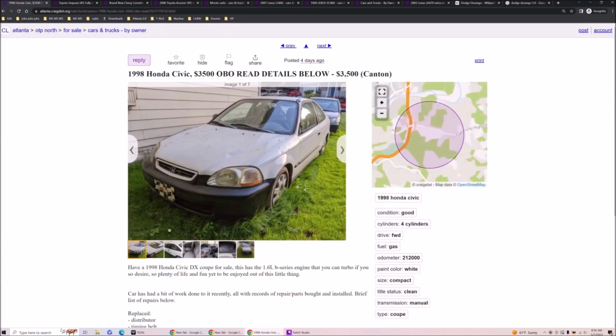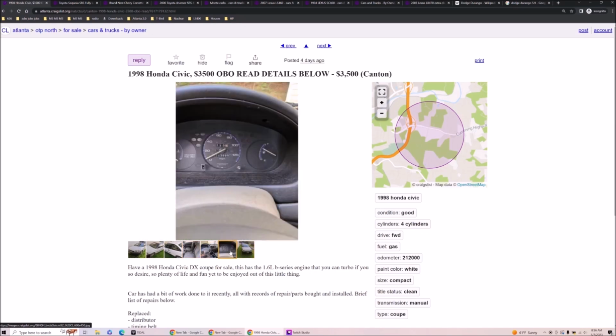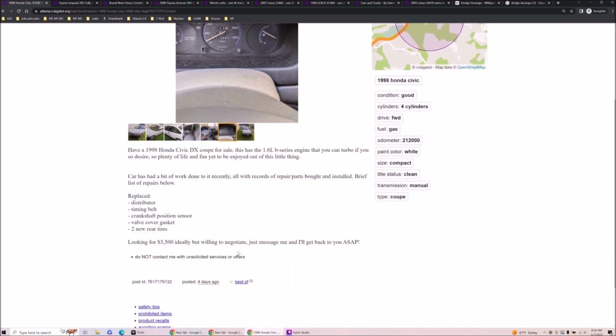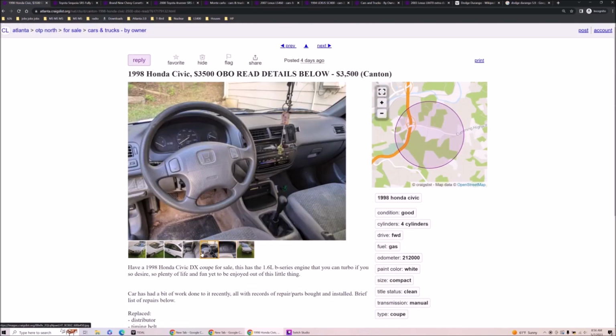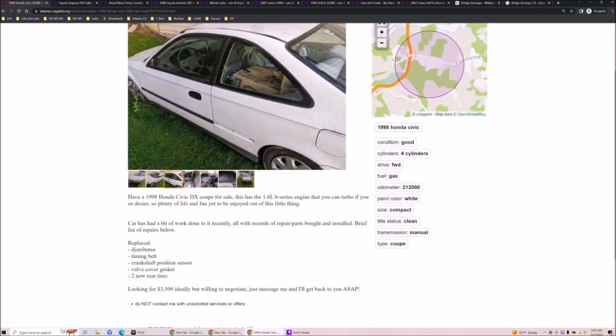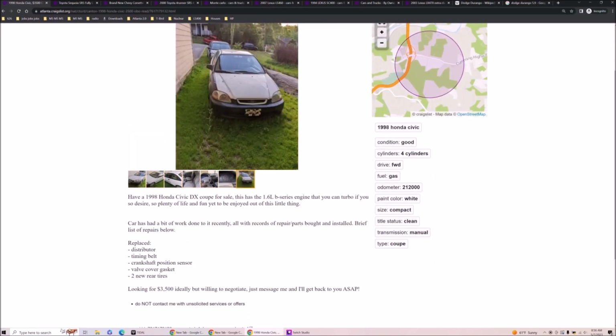XK8, Honda Civic, $3,500. Read details. Why? No, there's no amount of details that can make this $3,800. It can be turboed if you so desire. Yeah, you could say that about literally every single car on Craigslist. I could go through every single one of these ads and tack on, oh, and by the way, if you strapped a turbocharger to it, then it would be turbo. Like, that's not really a selling point. Plenty of life can be enjoyed. Replace the distributor, timing belt, crankshaft position sensor, valve cover gasket, 2 new rear tires. Looking for $3,500 ideally.